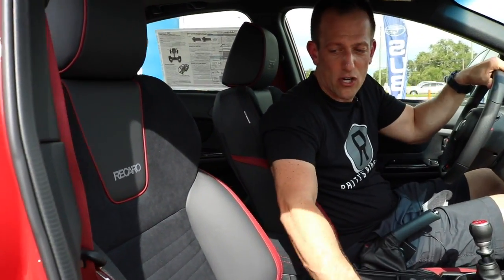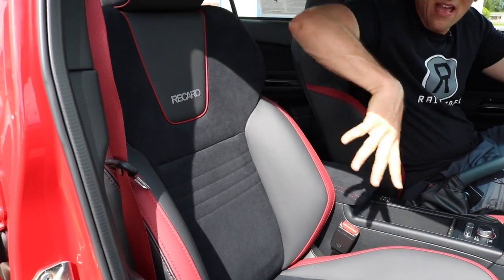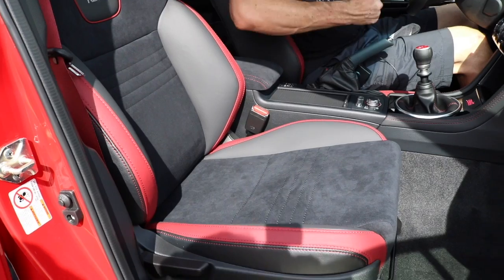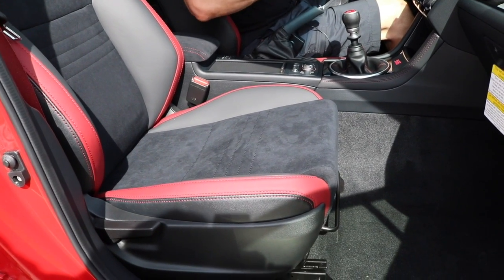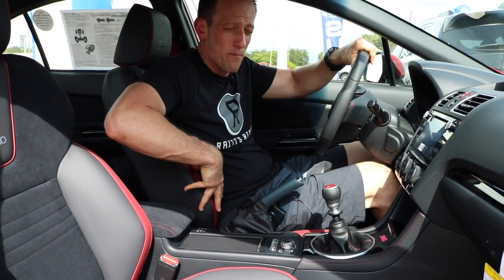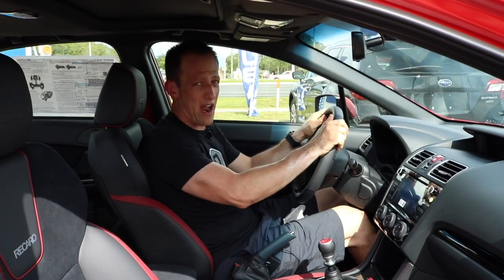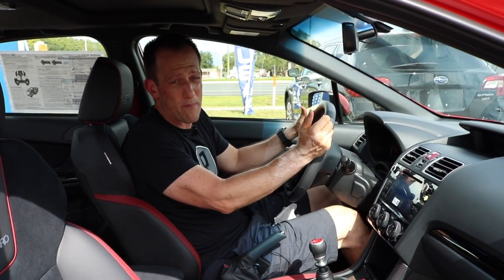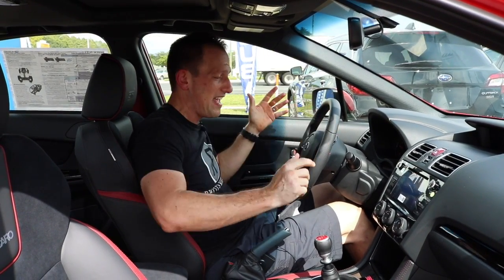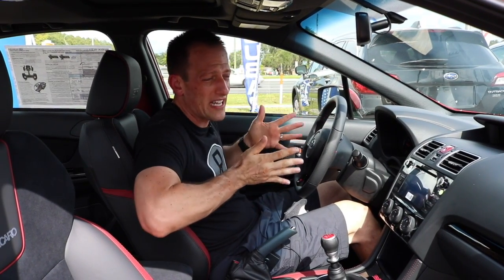I really do like these Recaros. I like the back, I don't like the bottom. The bottom is stock STI, but I do like the Recaro backs, especially if you don't want something super snug. I think this is going to be perfect for you. I personally would just like a little bit more, because of the side to side action, I'm moving around a lot. Remember, I'm 6 feet tall, 200 pounds. I'm no small lightweight, and I'm really moving around, whereas in my RS, you're held in a lot tighter.